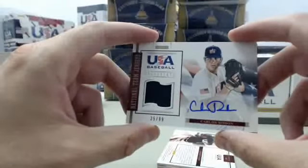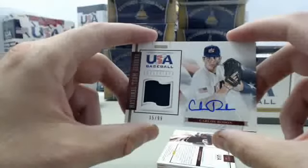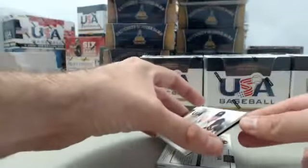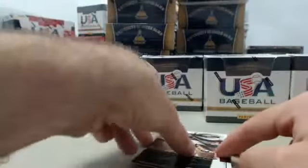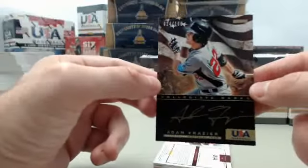Oh! Carlos Rodon, collegiate national team jersey, 2012 Panini USA Baseball box set jersey autograph, 35 of 99. Second Carlos Rodon of the break. Very cool card right there. Follow that up with the Adam Frazier. This is going to be the Collegiate Marks autograph, 24 of 100.